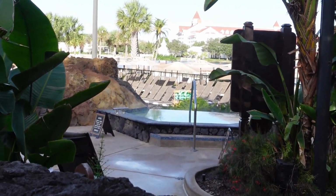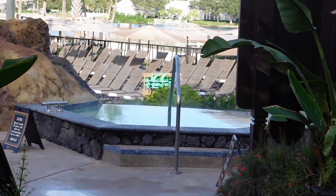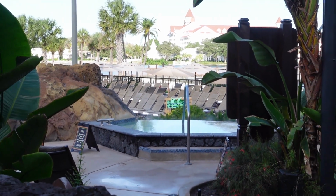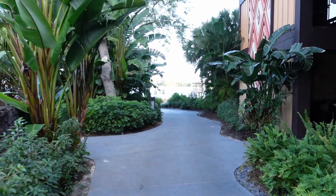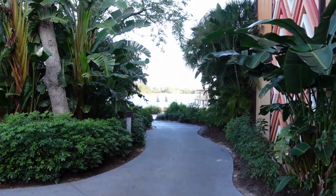Right here to the back is the hot tub. It's a very nice spot because you can actually watch the fireworks from the hot tub. You can actually see the fireworks from the entire pool area, which is really cool. But if we keep going, we're gonna hit the lagoon. And of course, straight ahead is the castle.